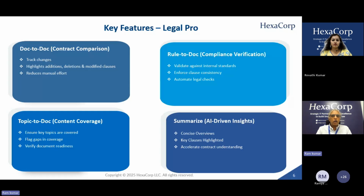First, we have the doc-to-doc or the contract comparison. So we can take two docs and then compare. This feature allows you to track changes across contract versions, highlighting additions, deletions, and modifications. It helps legal teams focus only on what has changed, reducing manual effort and speeding up review cycles. For example, if a vendor updates an NDA, Legal Pro instantly shows what's different from the previous version, so nothing slips through.